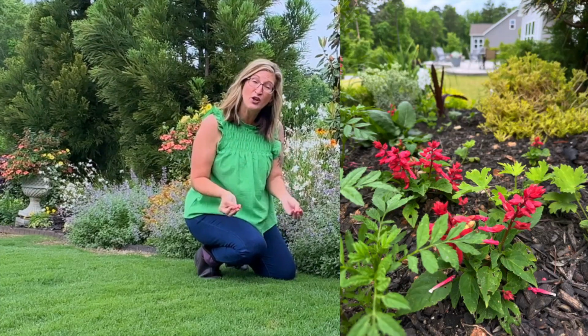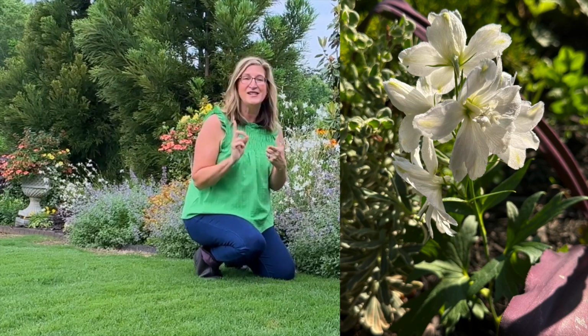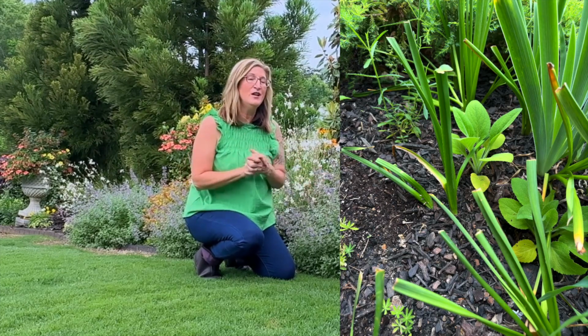Just to give you an example, the things that I grew from seed are just now starting to get established in my garden, such as the lupines, the delphinium, the foxgloves, and some of the salvia that I planted. So I think later in the summertime, those things are going to shine. Right now they're just little babies in my garden, starting to get established. So let me turn the camera around and show you my beautiful cottage garden.